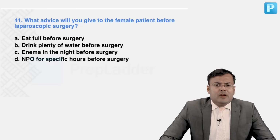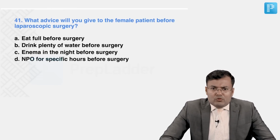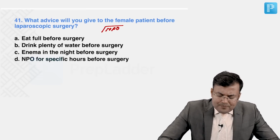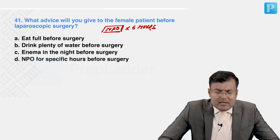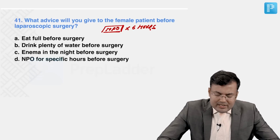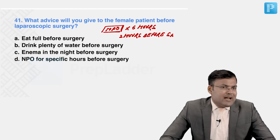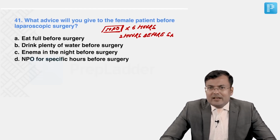Question number 41. Which advice will you give to the female patient before laparoscopic surgery? Eat full before surgery? No. We ask the patient to be NPO for at least 6 hours. Nil per oral 6 hours, and patient can take clear fluid 2 hours before surgery. So NPO at least for 6 hours, and clear fluid can be taken up to 2 hours before surgery.